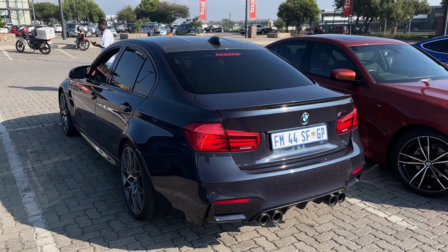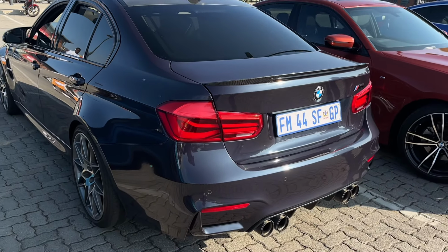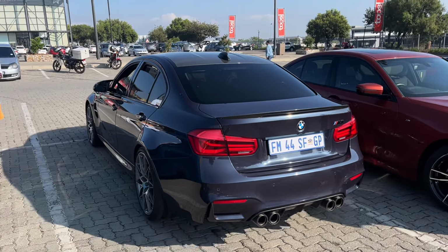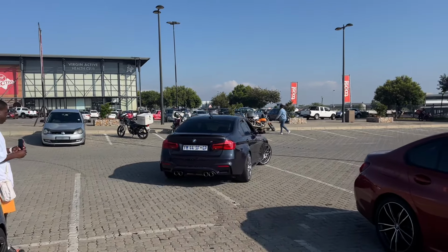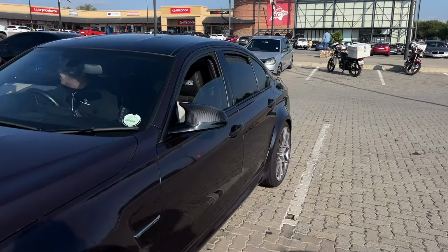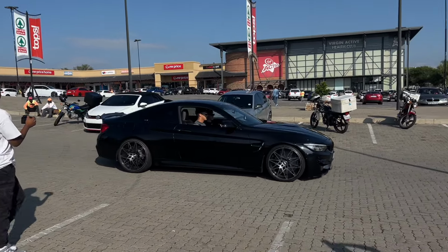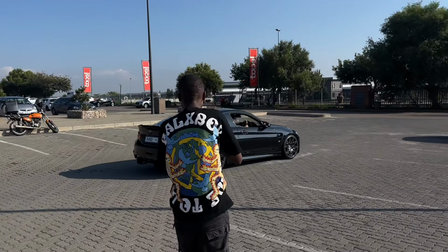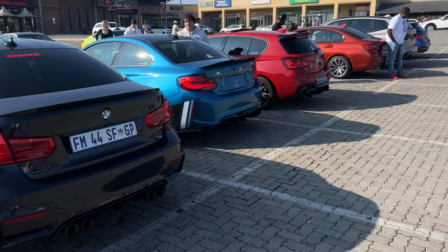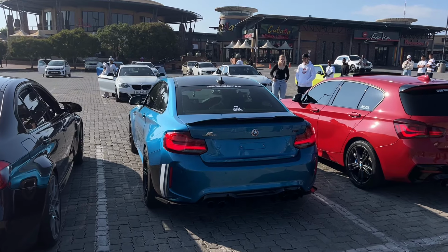Sounds so good. Man, I love BMW. But man, this is pretty insane seeing this. It sounds amazing, guys. I mean, the paint code looks really good. Today is gonna be a good day. But I get a start up of AC Schnitzer, louder than your chin.